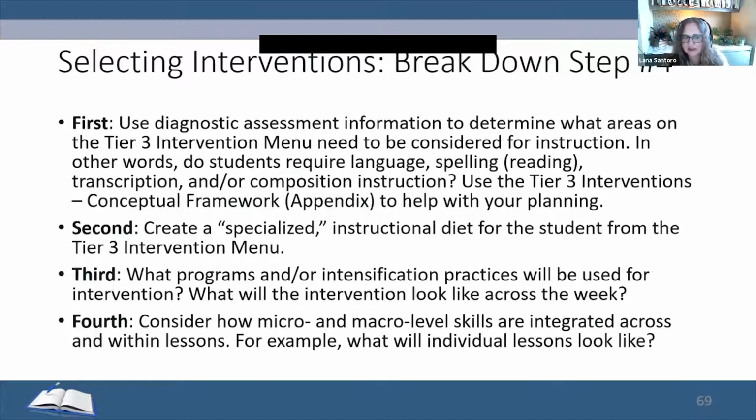You're really thinking about what programs or practices align now with those student needs. And then the 4th consideration, I call it micro and macro skills. So in writing, your micro skills are your letter writing, your sentence writing, and your macro skills are your composition. In reading, your micro skills are your foundational reading skills, and your macro skill is your comprehension.